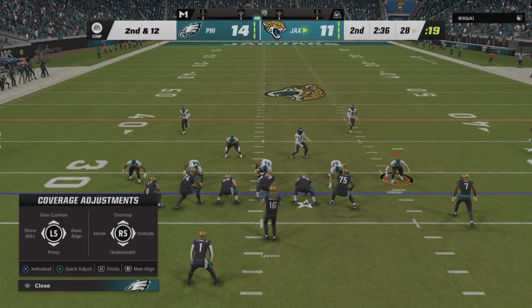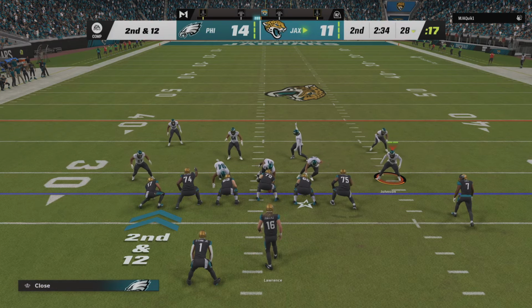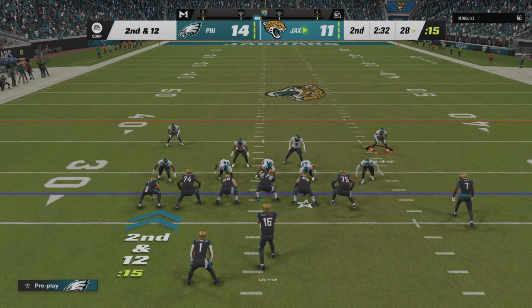So the opening play of the drive goes backwards. Now they'll come up on second and 12.